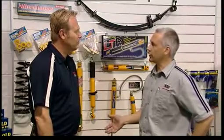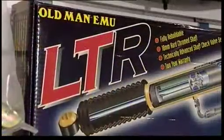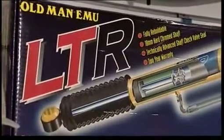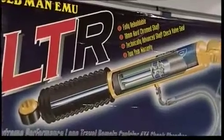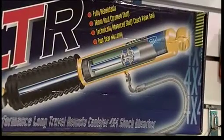Well, the LTR came about due to Andy Brown's involvement in rallying and buggies and off-road events in Australia. And he wanted something that would stand up to the rough conditions a lot more than just a standard shock. And even as good as the nitrochargers are, they needed a bit more under extreme conditions. So LTR was born from that.